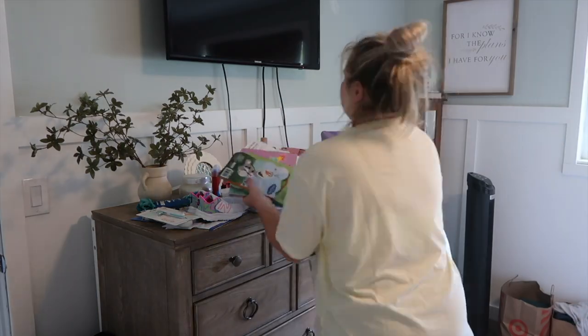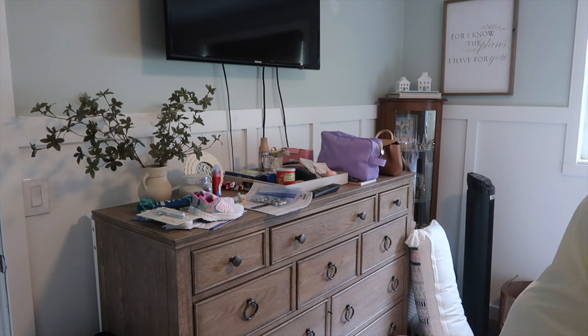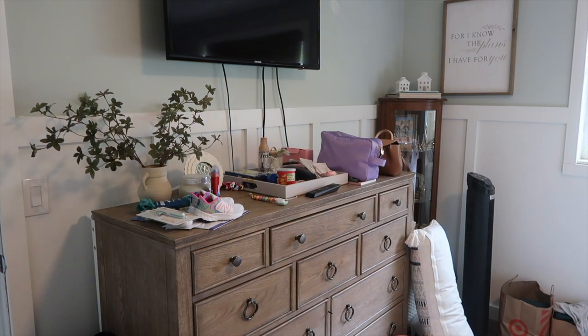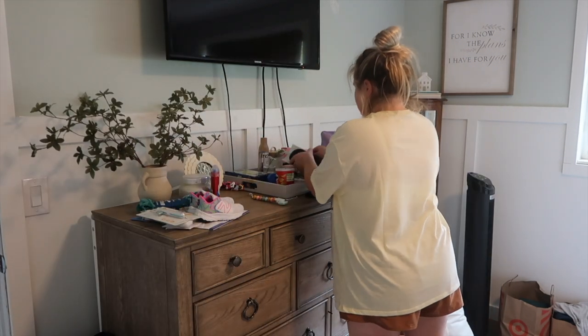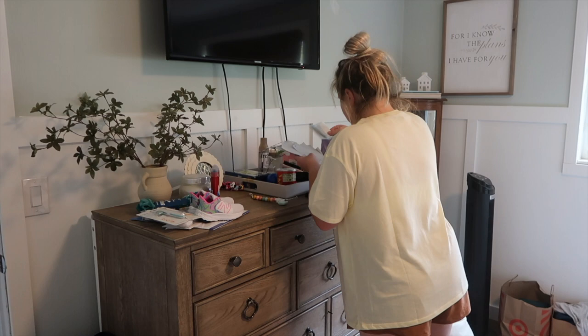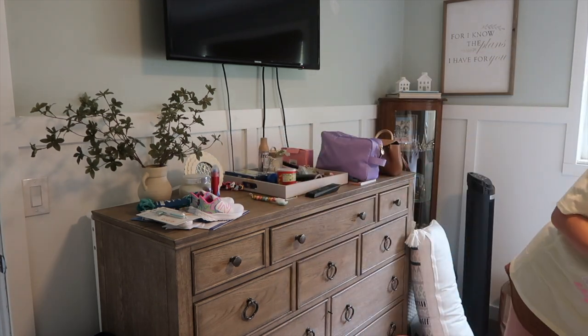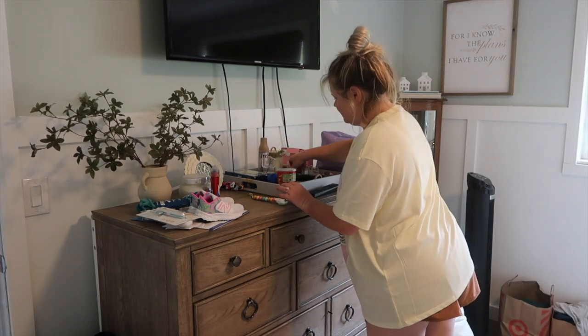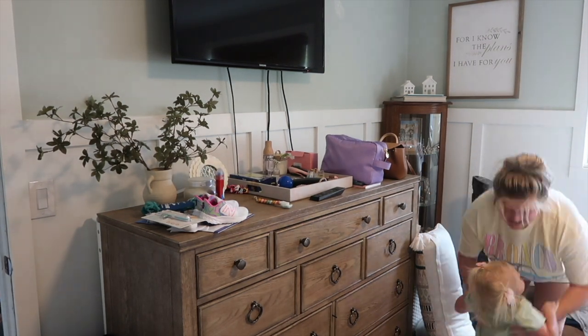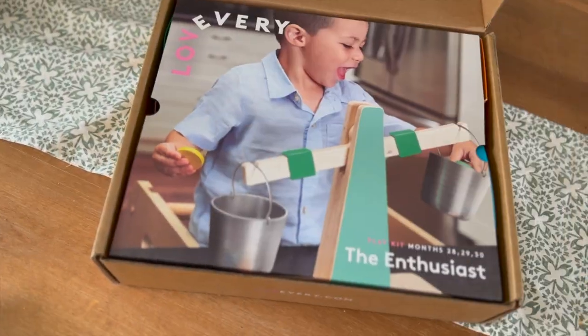unload the dishwasher. Then I change out of my sweaty clothes from my walk and put on something else that is not flattering because I'm watching this footage. Sorry about that. And I start tidying up my dresser. Our dresser has just been like a dumping ground for all things, and it's been driving me bananas. So I started to clean that off, and Ellie kept coming in and we were just dancing and having fun.